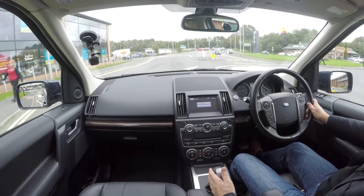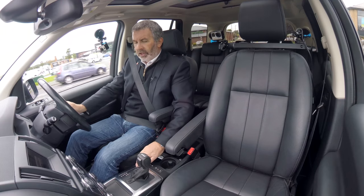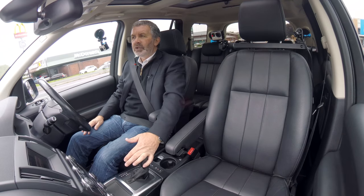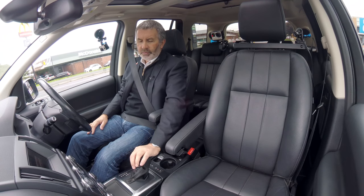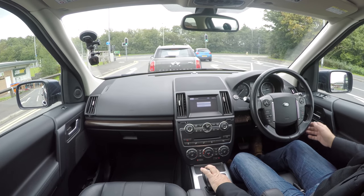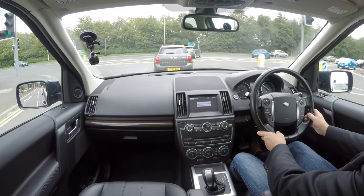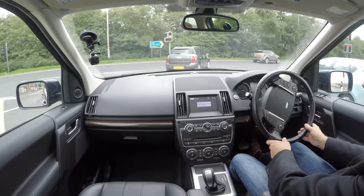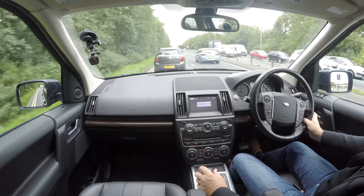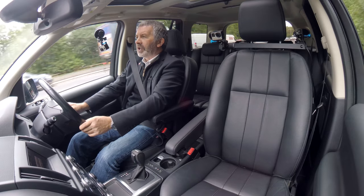We do very well with these, with the automatic Freelanders as well, which this is. You can just knock it over to the left and use that as a semi-automatic or clutchless manual, just by moving the gear stick backwards and forwards to change up and down. But far better just to stick it in drive.